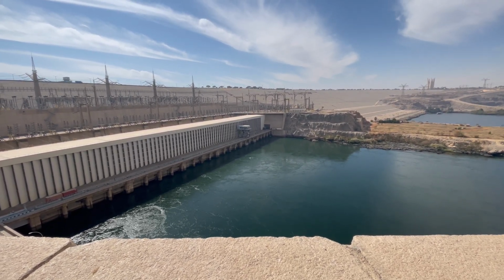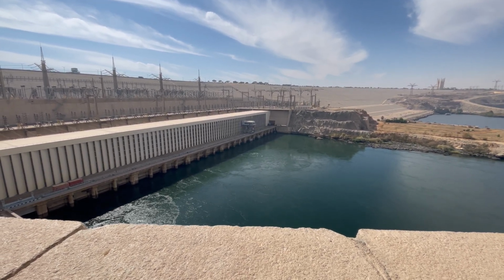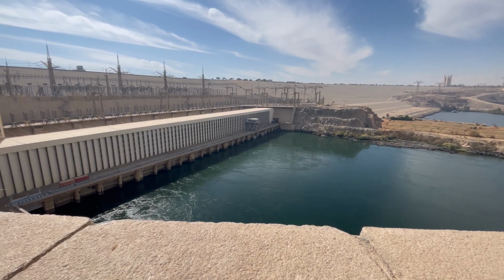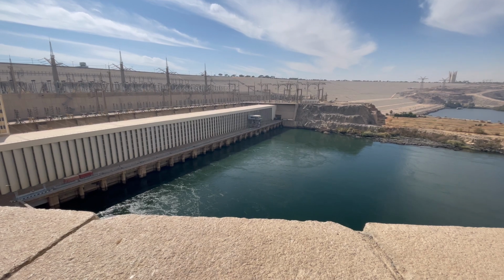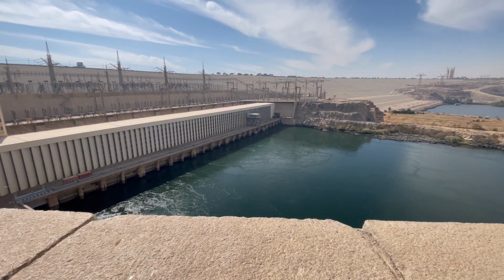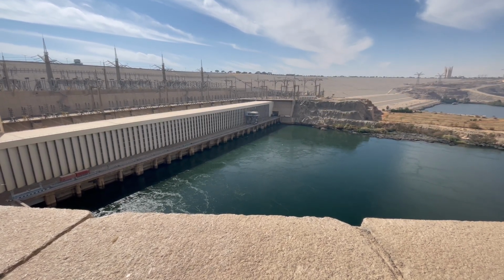Aswan High Dam, Egypt's modern example of construction on a monumental scale. The controversial dam, 13 kilometers south of Aswan, contains 18 times the amount of material used in the Great Pyramid of Khufu and created Lake Nasser, one of the world's largest artificial lakes.